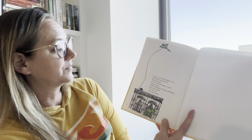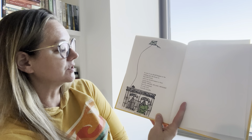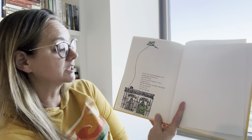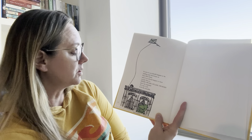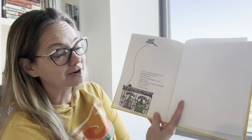So now, if you happen to be walking past the house on East 88th Street, and if you should happen to hear the sounds that go swish, swash, splash, swoosh, don't be surprised. It's only Lyle the crocodile.